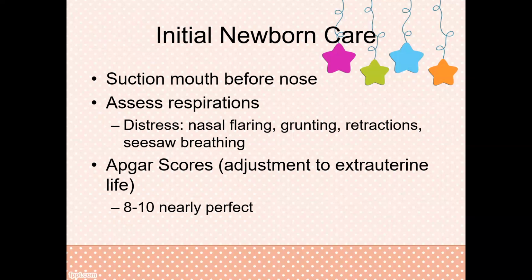The reason why I assess respirations is the ABCs, we talk about that, but also because remember when that baby comes out, when it's delivered, there's that transition from fetal circulation to newborn circulation. Okay, and if you need a revisit on that, I would go back to antepartum.